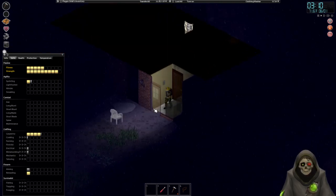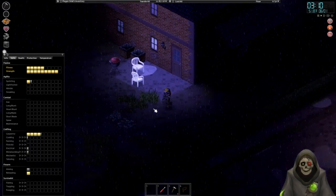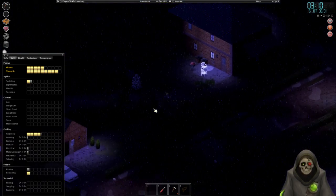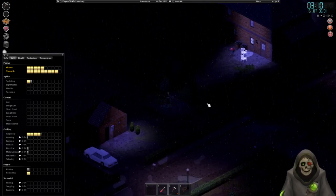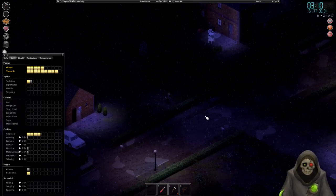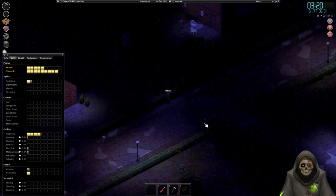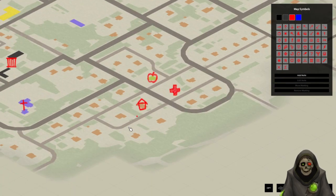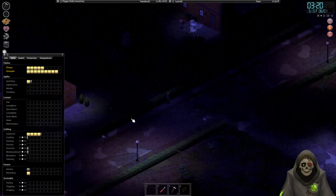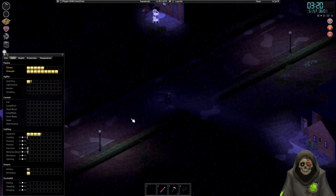You may notice if we go down here, and it would be better if it was brighter out, but there's no fence blocking these two properties anymore. I went ahead and removed all of it. Because as you might recall, I was saying we were going to collect these 4 houses, and that's going to be kind of our stronghold area. So, that was the plan.